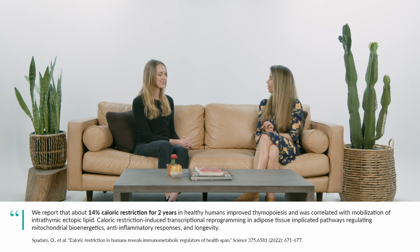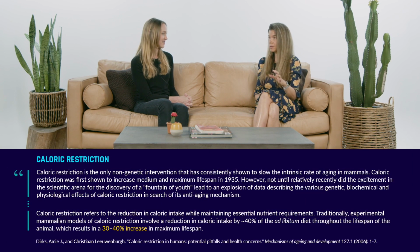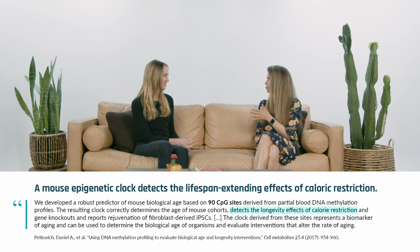Calorie restriction has been around for quite a while. I think the issue is most people can't actually sustain it. You bring up a really good point. It's the classical intervention that's been done in rodents and in non-human primates, and it does improve the health span of those animals. In some cases they restrict it by 30% fewer calories, whereas in this study the calorie restriction was like 14 or 15%.